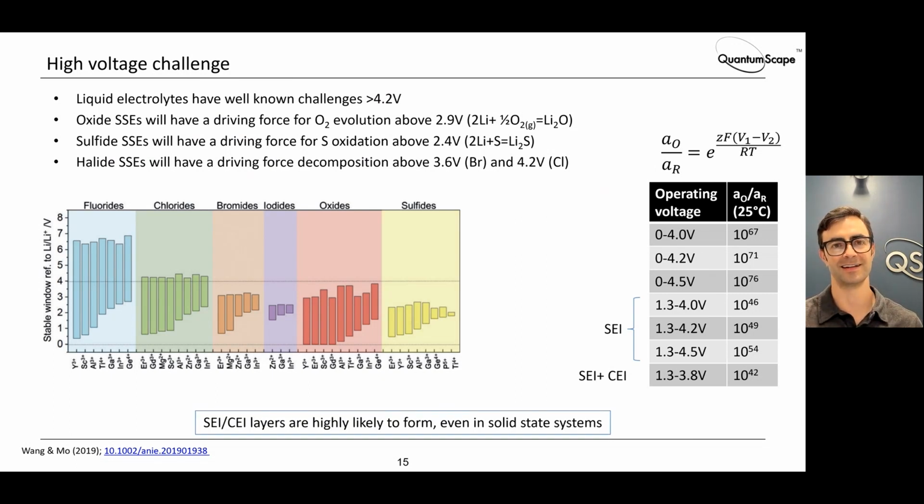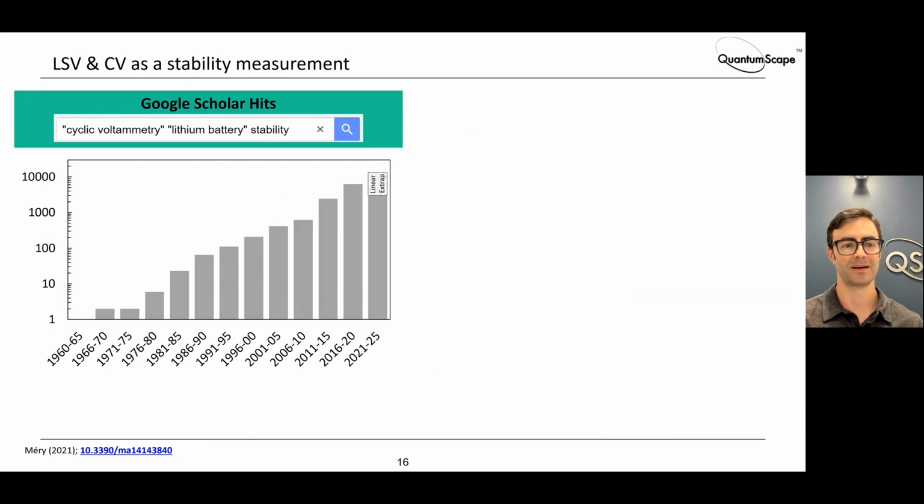So SEI and CEI layers are likely to form even in solid-state systems. So a few comments on how experimentally, this was all theoretical or computational background, a few comments on how experimentally to measure stability windows. Cyclic voltammetry or linear sweep voltammetry tends to be a very popular method, maybe the most popular method to measure the stability of compounds in an electrochemical context.